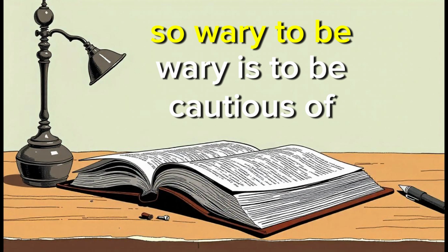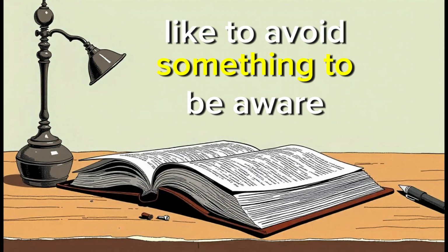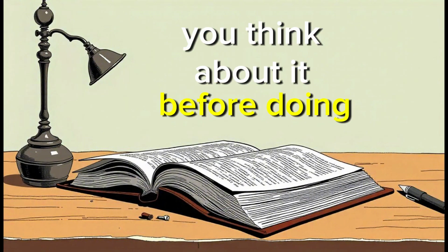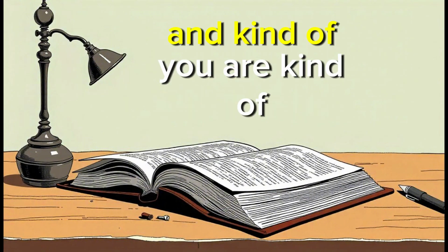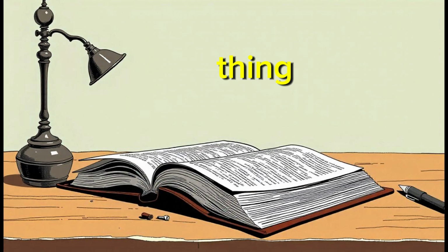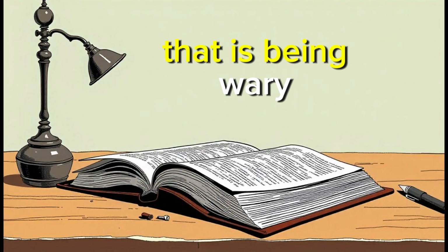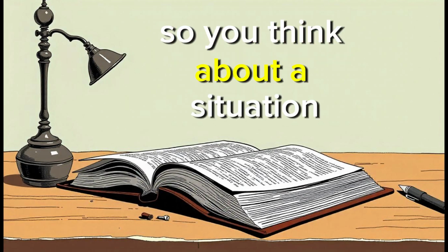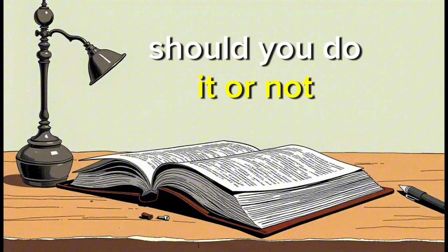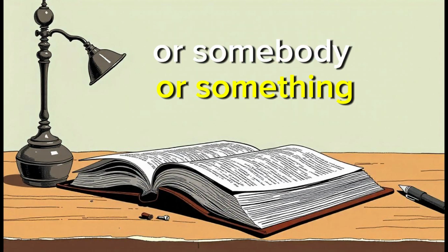So, to be wary is to be cautious of something, like to avoid something, to be aware, or to be cautious. You think about it before doing that particular thing, and you are protecting yourself from doing it, or you're cautious enough not to do it. That is being wary. So you think about a situation. You analyze whether it's right or not, should you do it or not. That is being wary of a situation or somebody or something.